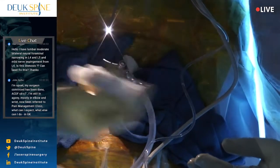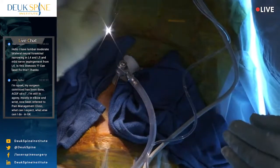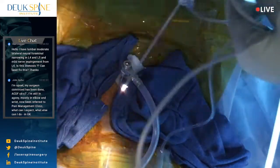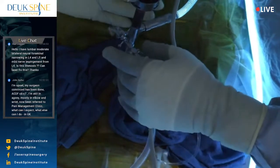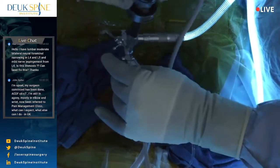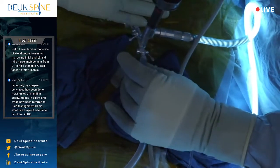Yes, we got Alan from Facebook. He says he has a lumbar moderate bilateral neural foraminal narrowing in the L4 and L5. And mild nerve impingement from L4. Is this stenosis? Can laser fix this? Yes, laser can definitely fix it. That's what the laser fixes. 100%. Send us your MRI.